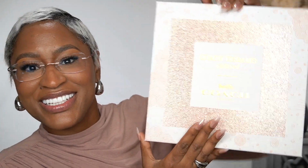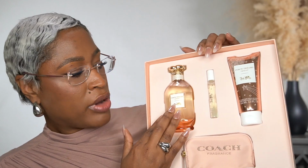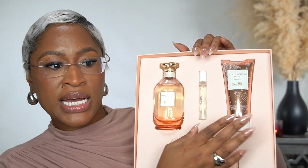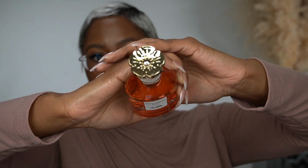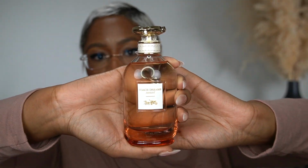Is that not cute? So open this up. So it comes with the fragrance, it comes with the travel size, it comes with the body lotion, and it comes with a little pouch, which I think is very convenient because you can put your travel in here when you're traveling just in case it spills, which usually it doesn't, but I think this is really cool to have. So this is the actual bottle. I love the bottle too, and it has sort of that petal at the top.